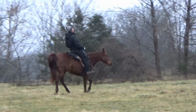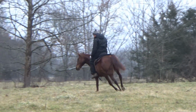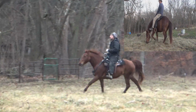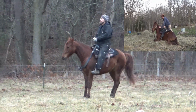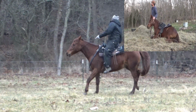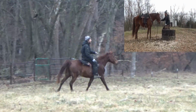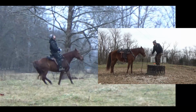This is me riding her bridleless out in the field. She's also trained to lay down when I tap her on the shoulder, whether I'm in the saddle or on the ground. And she has a good backup, whether I'm in the saddle or on the ground.